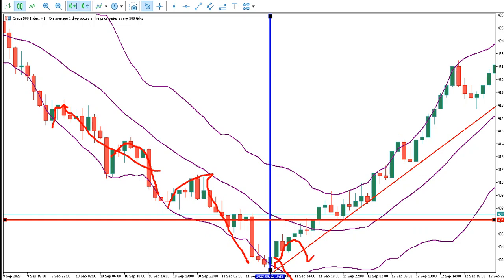So the best thing for you to do is to place your line on the last zone, which is this place. And believe it, for you to be sure of this, immediately this market gets to that point, it will be tested. That is why you are seeing those things. Please get this at the back of your mind.